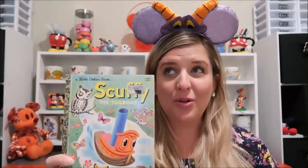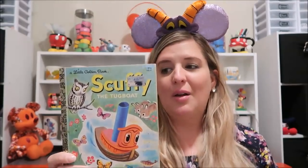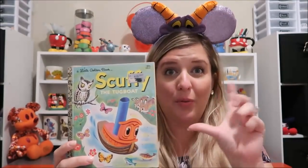And last year, or was it two years ago, Hallmark came out with an ornament and I never got it. I should have. The little tugboat ornament was just adorable. I loved it so much. I don't know why I didn't get it, but anyways, that's the last one that I got.